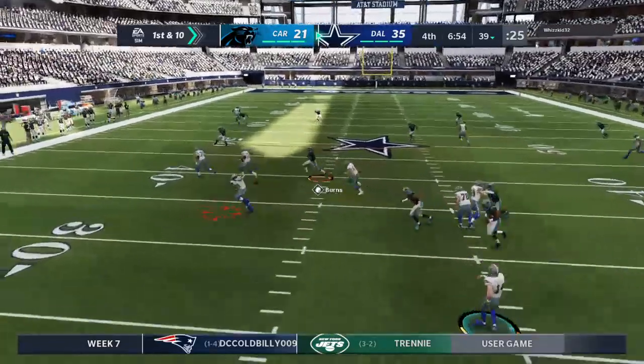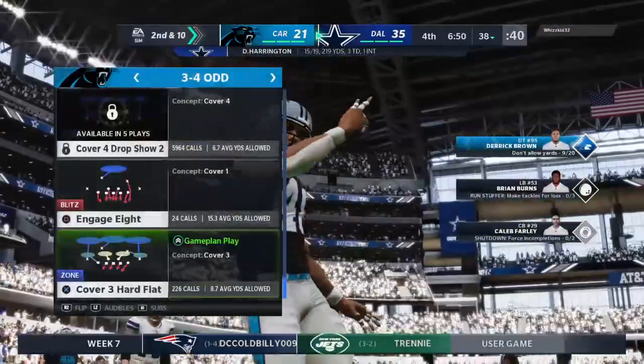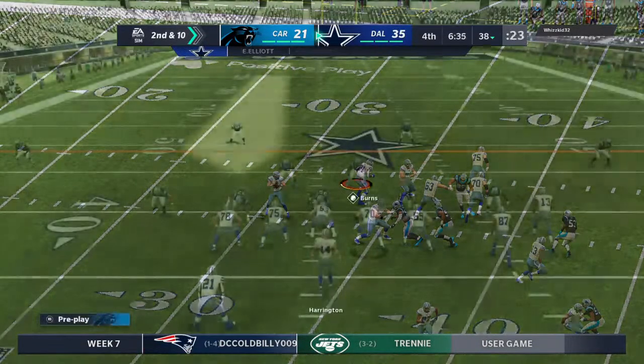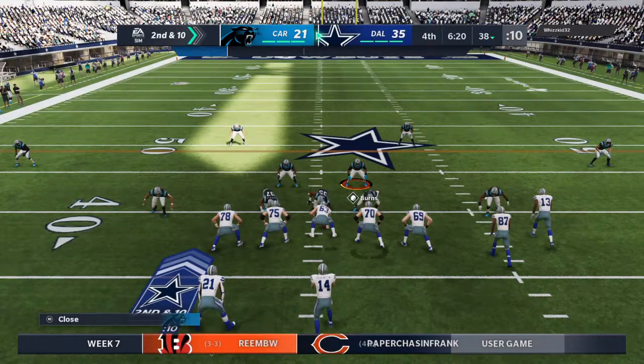On 1st down, Harrington. They'll set up the screen to Elliott. No gain on the screen there. It's 2nd down. Well, that was a simple throw and catch, but even with that completion, 0 yards gained, so they're behind schedule on down and distance. I think they were hoping to get it to him. He could make a man or two miss, but that window closed quickly.